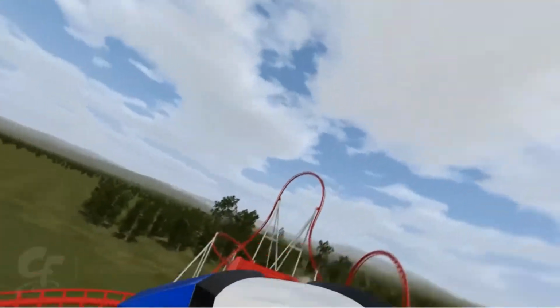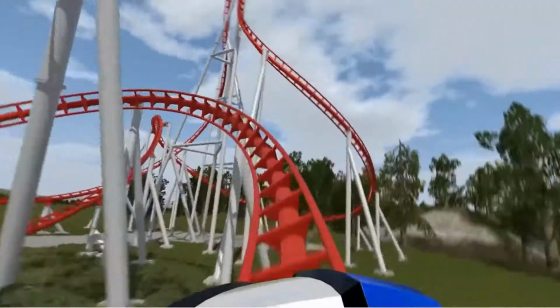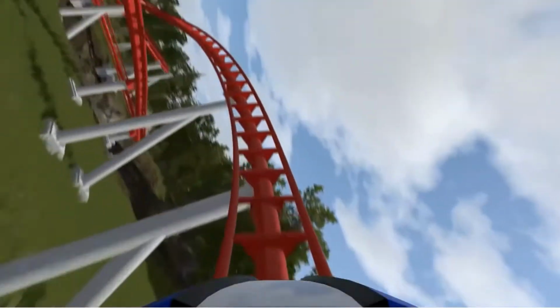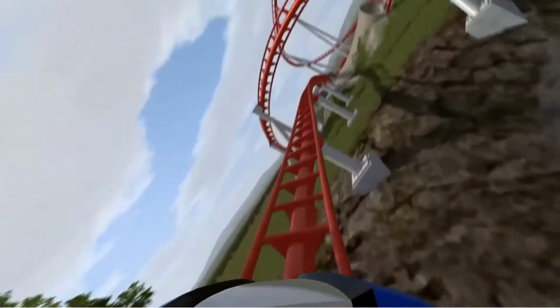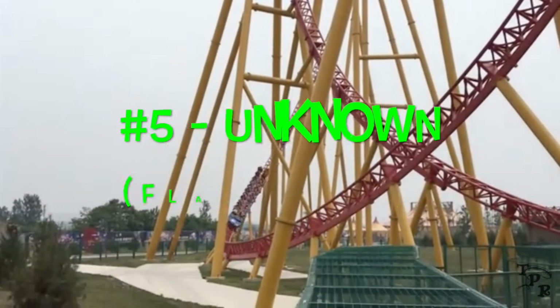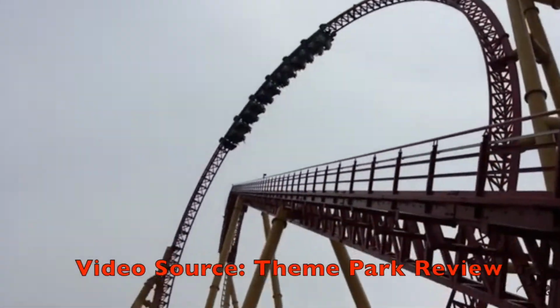And the newest Vekoma I've ridden is Seven Dwarfs Mine Train at Magic Kingdom, but that is a very smooth coaster. So I feel like this new Vekoma track and trains with the lap bars, it's going to be a really nice ride. And I feel like this will definitely be one of the best coasters for 2017. It's just that 2018 is such a good year that there's still 5 coasters better than this. At the number 5 spot, I have another clone, but this one already has a model that's out.